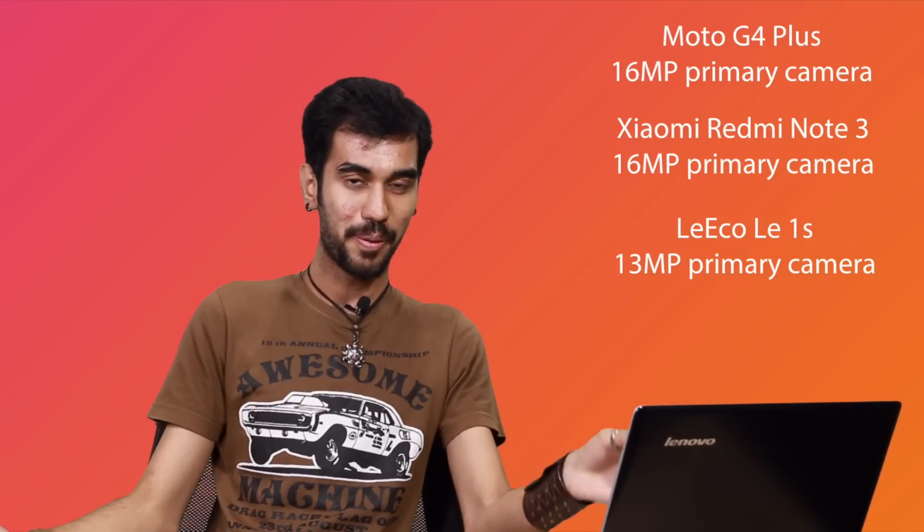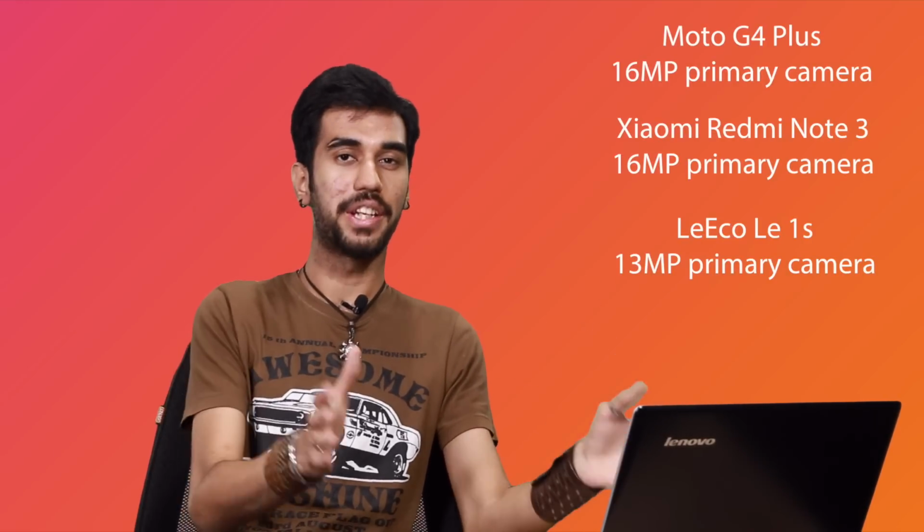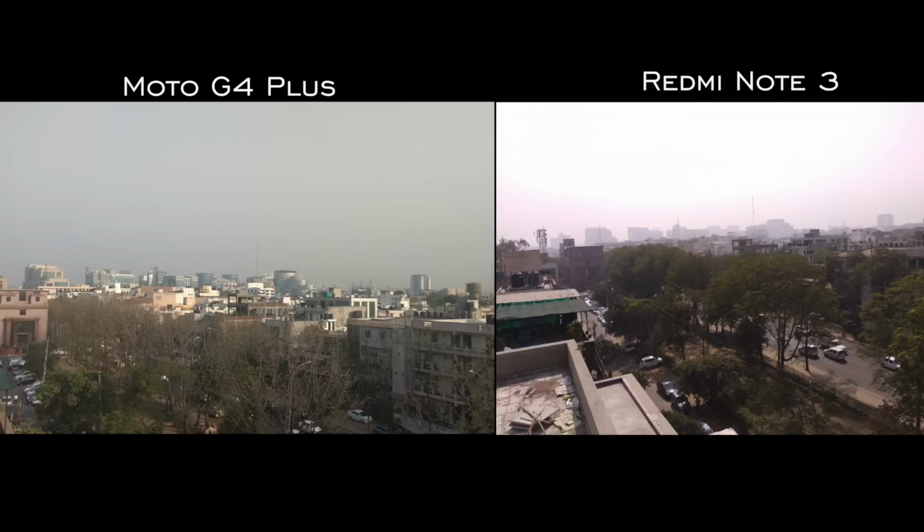Now let's talk cameras for a while. You know, Xiaomi is a company you generally expect great cameras from, and Moto on the other hand as a brand is yet to prove its optics. However, in this case, Moto G4 Plus's camera trumps the other two in terms of quality. Here are some samples for you to judge.